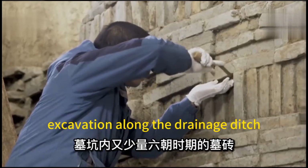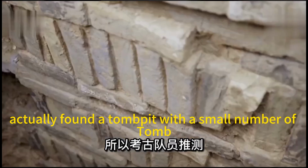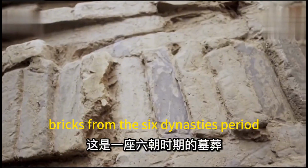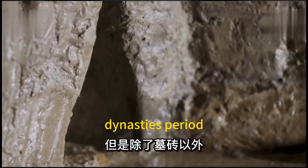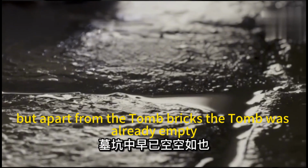Excavation along the drainage ditch, the archaeological team actually found a tomb pit with a small number of tomb bricks from the Six Dynasties period, so the archaeologists speculated that this was a tomb from the Six Dynasties period. But apart from the tomb bricks, the tomb was already empty.